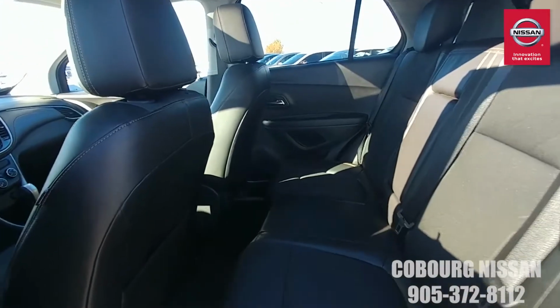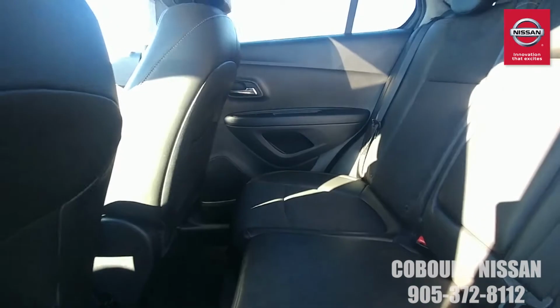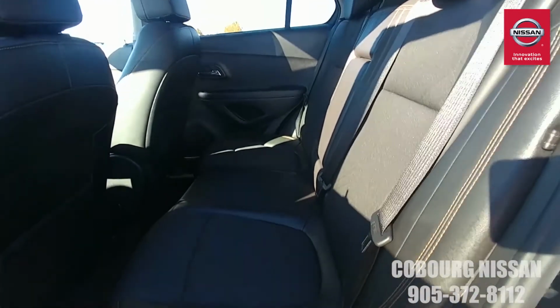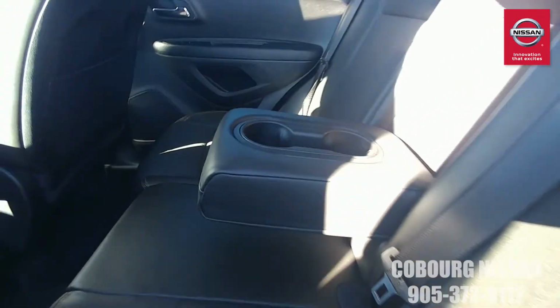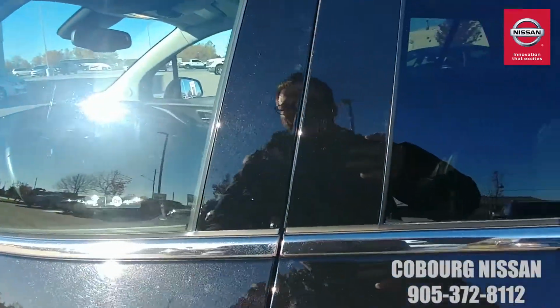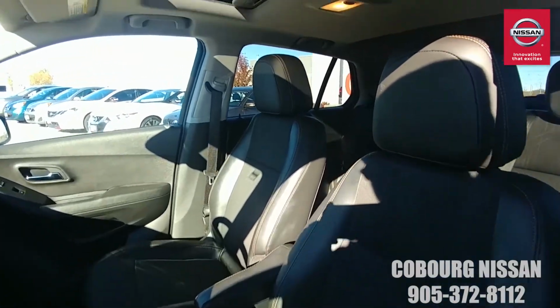Now I've got those seats pretty much all the way back and you can see that there's still some leg room back there. So if you move those seats to kind of a neutral position, you'd have a lot of leg room. Seats are in great condition. They've got this nice little design there in the seats, and then they've got leather bolstering on the sides there. You've got what appears to be an armrest with some cup holders. There we go. So you've got all the accoutrement back there for a nice road trip. Keep the kids happy, the adults happy, the tweens happy, whatever you got going on in the family.